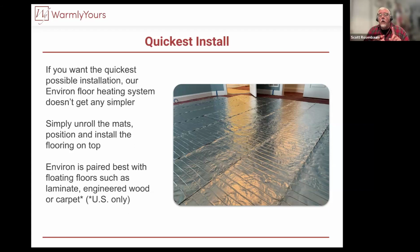This product is good for carpet, stretch-in carpet, not carpet squares, but stretch-in carpet in the United States. It's good for laminate and good for engineered wood. And for LVT, you wouldn't be using this. Yes, and I don't think we ever said the name of this product.